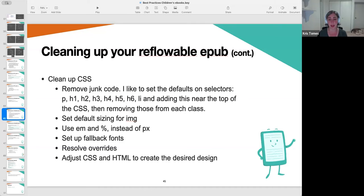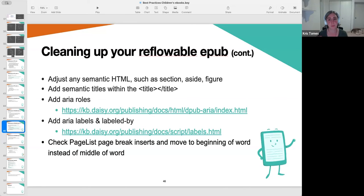These will usually be at the end of the CSS file, called idgen para override 1 or idgen chara override 1. So just going through those, semantically renaming them if possible, or deleting them if necessary. Then you're going to spend a lot of time just adjusting your CSS, massaging it, and your HTML, and getting that desired overall design that is an interpretation of your print book.